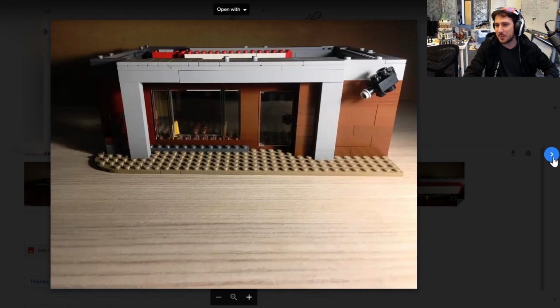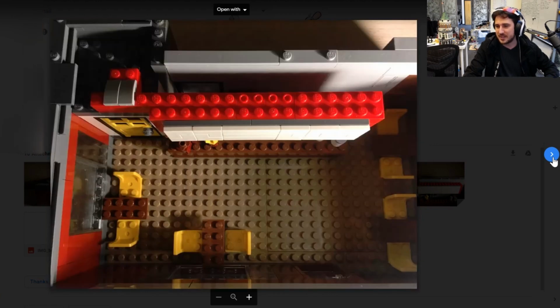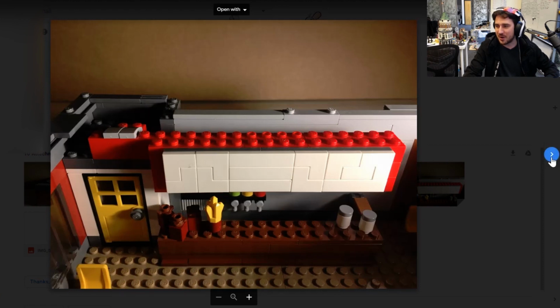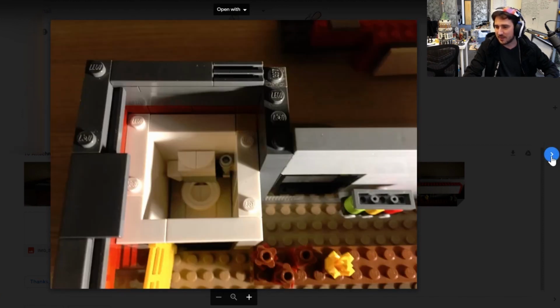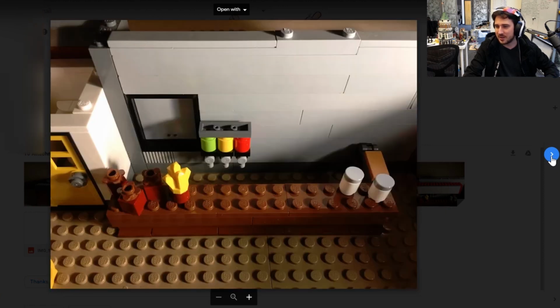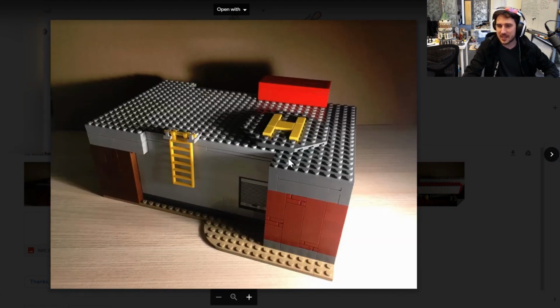KFC. A helipad on top of a KFC. That's right, because you never know when you need to make an emergency KFC run. Toilet and everything. Good job. I like the interior. Yes, helipad for KFC. That's legit. Thank you, Marcus.